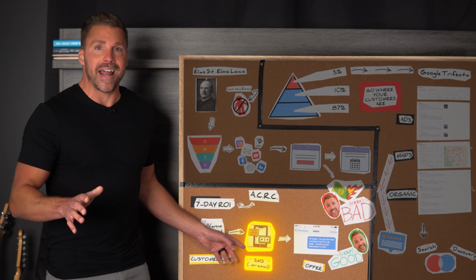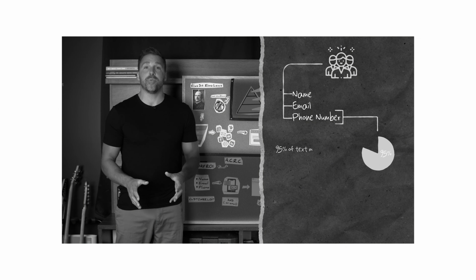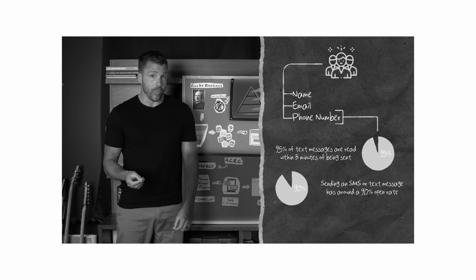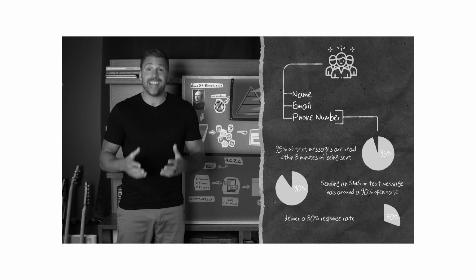Now, the method we use 99% of the time is SMS, sending out a text message with an irresistible offer to encourage re-engagement. As we talked about earlier, this is because 95% of text messages are read within 3 minutes of being sent. Sending an SMS or text message has around a 90% open rate, and depending on the offer, can also deliver a 30% response rate, which is basically unheard of using any other medium.